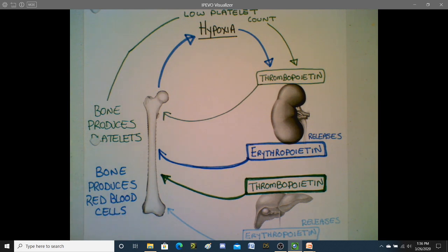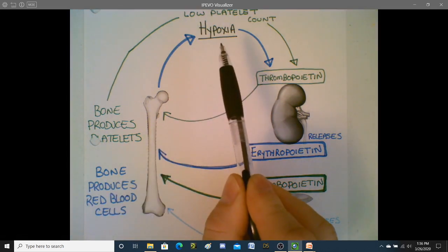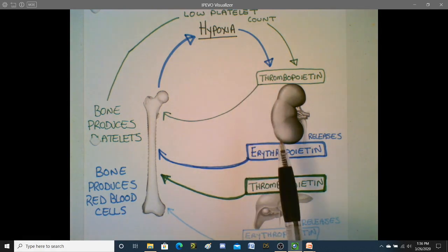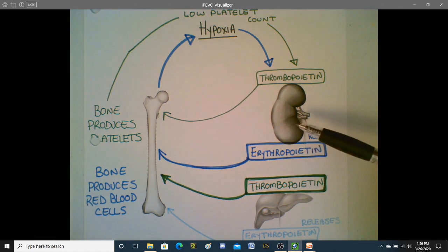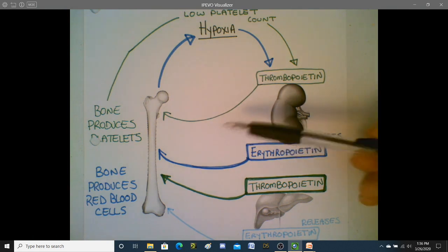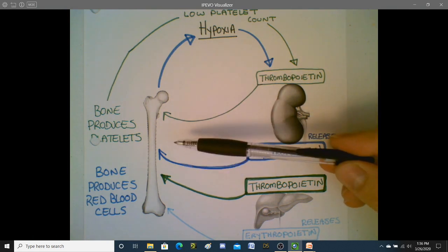All right, now this is a negative feedback system. Once we have adequate red blood cells, we aren't suffering from hypoxia anymore, and then we'll shut down the production of erythropoietin and slow our red blood cell creation. So when we don't have enough oxygen, we're going to stimulate this hormone erythropoietin that's going to be produced mainly in the kidneys, and that's going to trigger the bone marrow to make red blood cells.